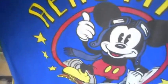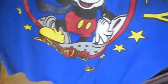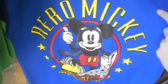Like that Gucci scarf. Ooh, boy. It's like $22 though. This thing is hella awesome. Sweet dead stock Mickey Mouse shirt. Arrow Mickey. It's by Mickey & Co. The shirt is freaking sick. They want $24 for it. Wow.